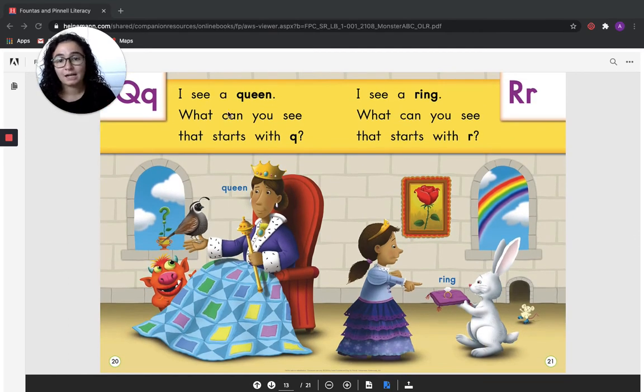Q. I see a queen. What can you see that starts with Q? I see a queen talking to a quail. And I can also see a quilt on top of the queen. And I can also see a question mark growing out of a plant, which is a little funny.